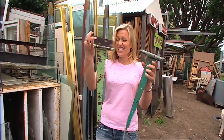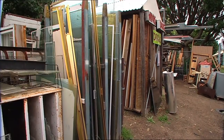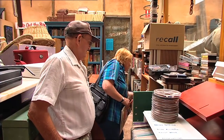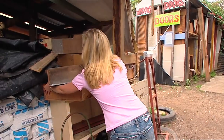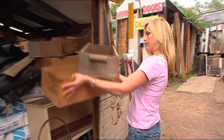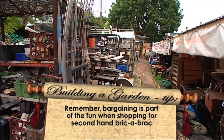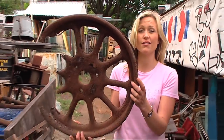Hand-forged hinges. These would be perfect for Don's barn door. I love them. I love the colour as well. I think Don might like these as chook nesting boxes. So a couple of those will do the job. It's rusty, it's definitely broken, it smacks of country.